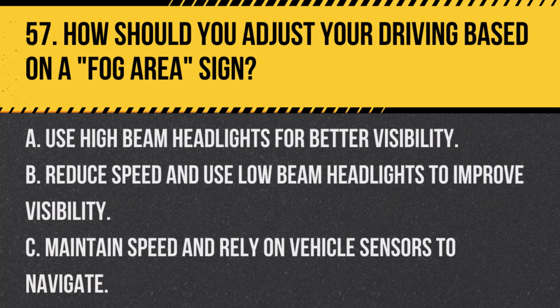Question 57. How should you adjust your driving based on a fog area sign? A. Use high beam headlights for better visibility. B. Reduce speed and use low beam headlights to improve visibility. C. Maintain speed and rely on vehicle sensors to navigate.